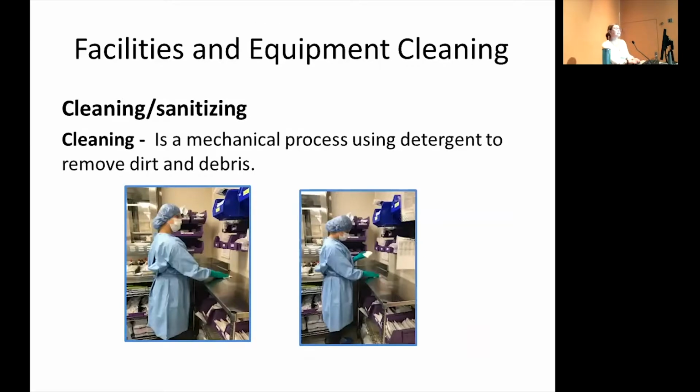So let's look at the facilities and equipment cleaning. The Hazardous Drug Committee worked really diligently on the policy and hammered out some definitions so that people know what kind of cleaning happens here, what kind of cleaning is required for our facilities and equipment, and to help you know what agents you have to use. I wanted to go through those definitions so that everyone is clear on what we're doing. Cleaning and sanitizing: cleaning is a mechanical process using detergent to remove dirt and debris.